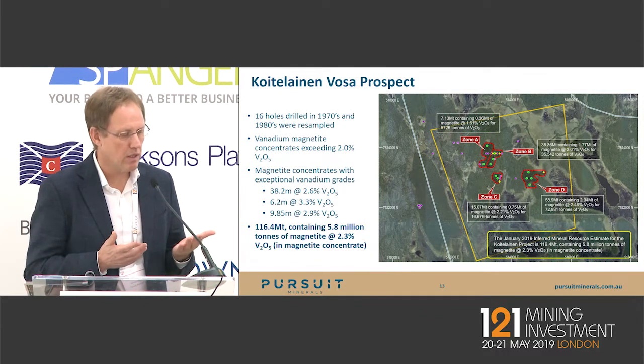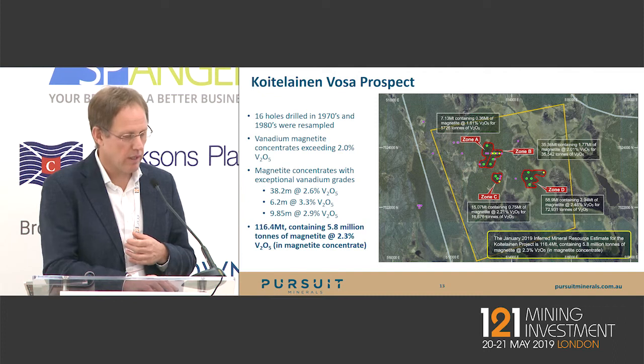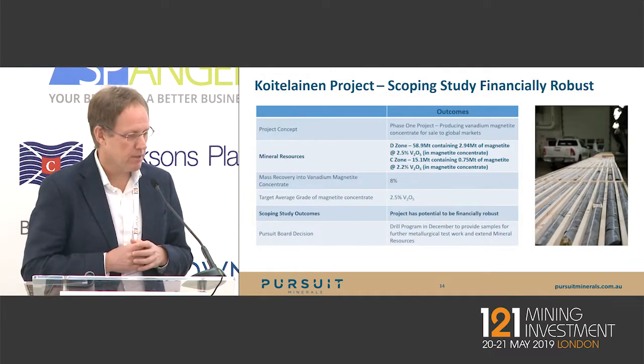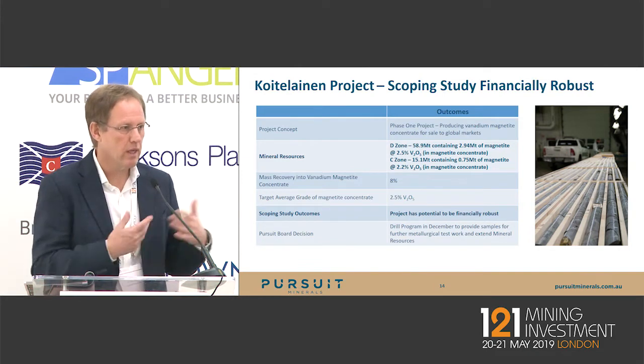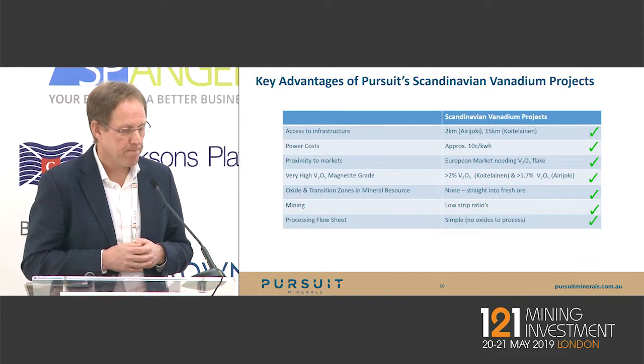So as far as we can tell, this magnetite concentrate that comes out of Coeur is the second highest grade magnetite concentrate globally. So it really stands out as a project. Again, we've done a scoping study. The scoping study shows that the project's going to be potentially financially robust, and the next phase for us is to go and do our own drilling so we can complete our metallurgical studies on this one.